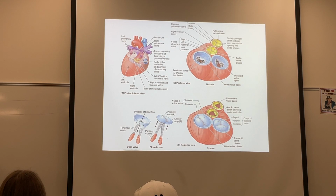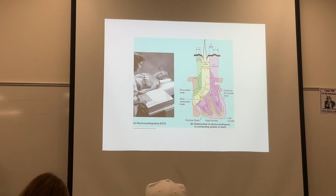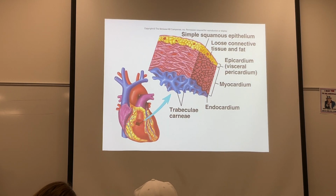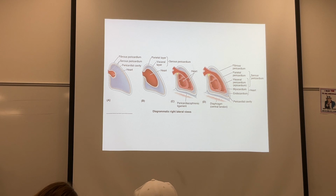Did he talk about papillary muscles a little bit, and how they work not to open the valves but keep the valves shut? Okay. Layers. Did he go in depth through the layer system, like from the skin to the lungs? No, not in depth. Not down to the skin level.